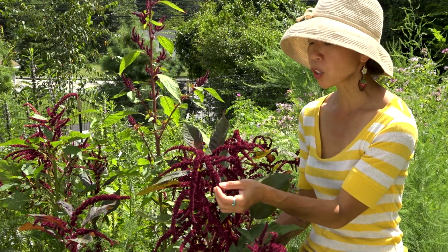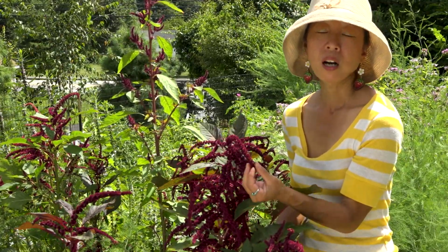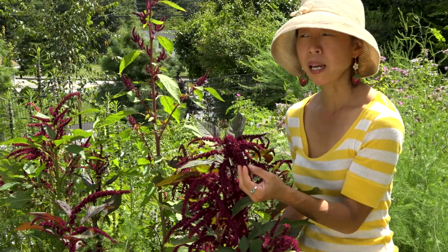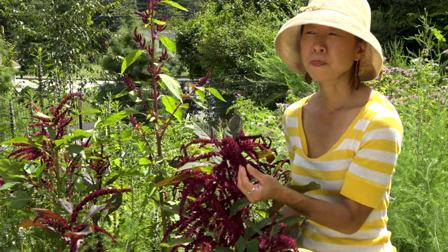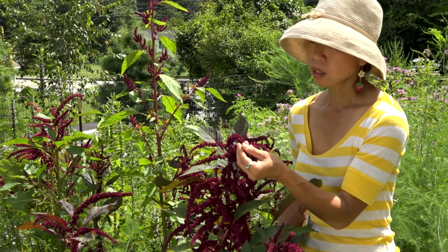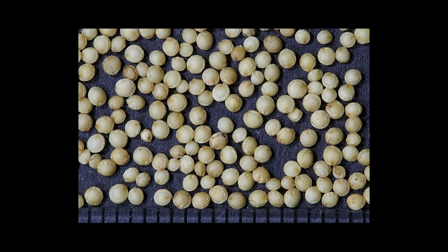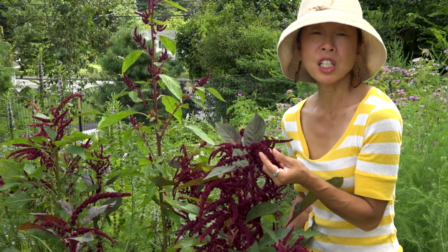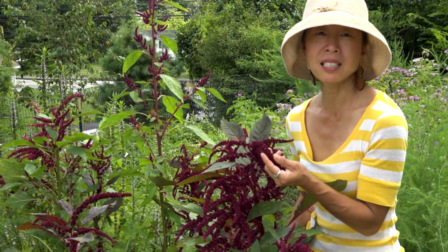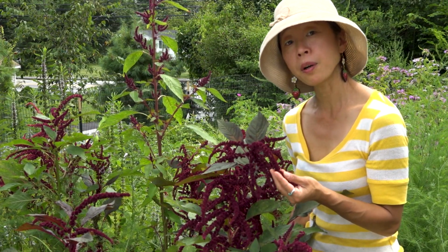And what makes them special is they provide an amazing source of protein that is plant-based and nutrient-dense. They're also known as pseudo grains because the fruits really are seeds, and they can be used in a number of ways. Culinarily, you can make a porridge out of them. You can just eat them as sprouted seeds. You can mill the seeds into a flour and cook with it.